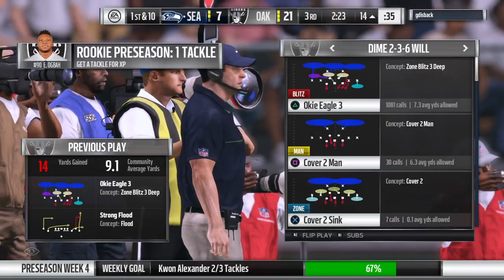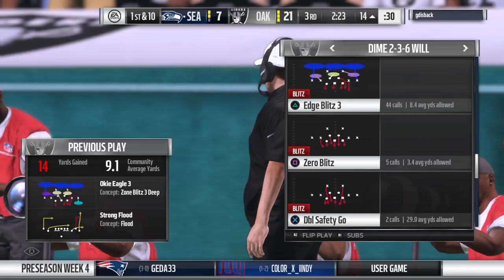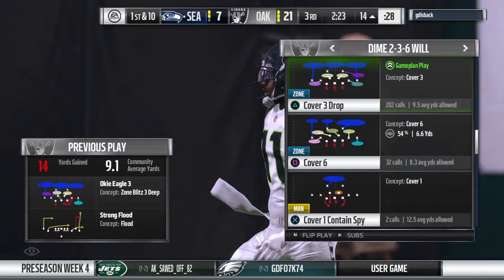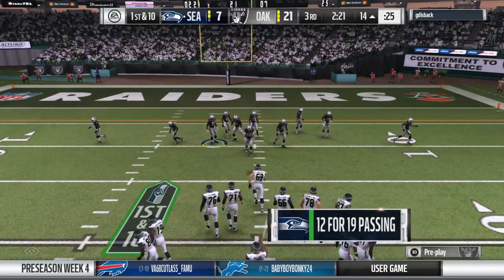All that practice time came to fruition on that play. All those timing routes that they work on through training camp, OTAs, mini camp, and just regular season, they got it done on that one. An outcut, ball was delivered, and picked up the completion.